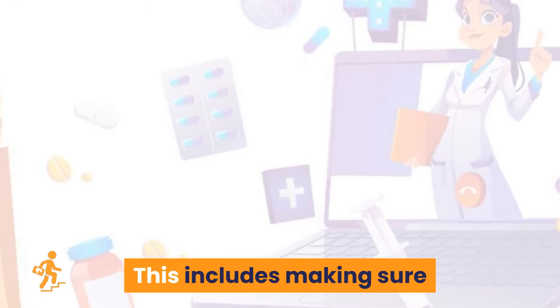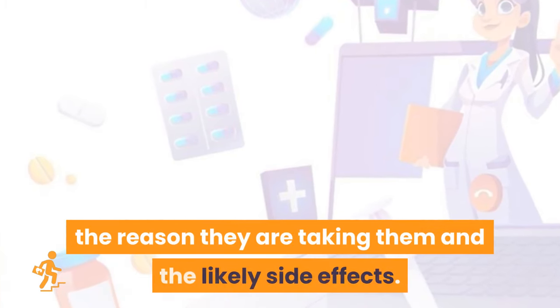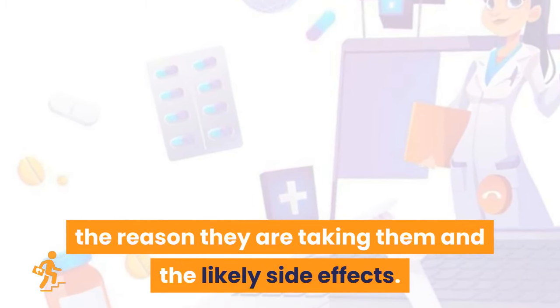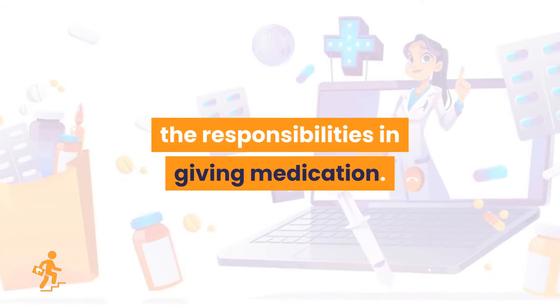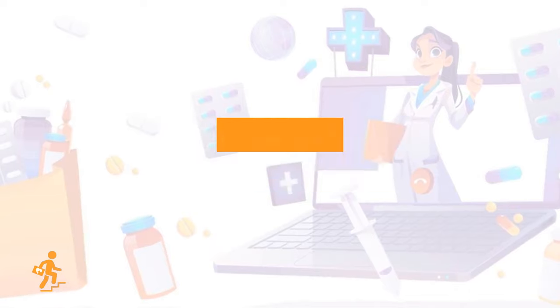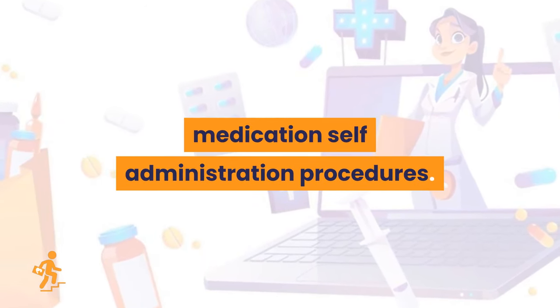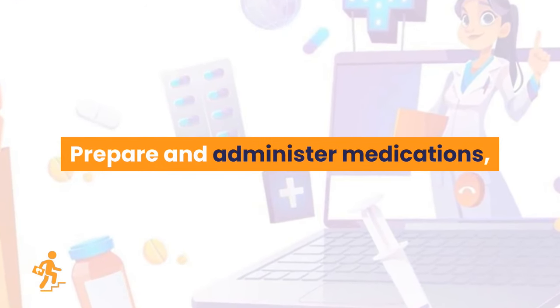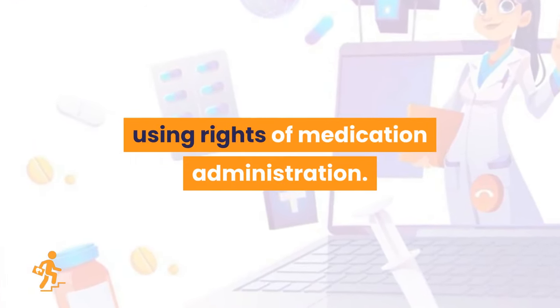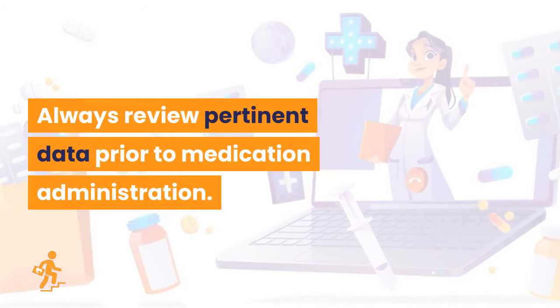This includes making sure that patients understand the medicines they are taking, the reason they are taking them, and the likely side effects. As a nurse, it is very important to know the responsibilities in giving medication. We should educate the patient about medications, medication self-administration procedures. Prepare and administer medications, using rights of medication administration. Always review pertinent data prior to medication administration.